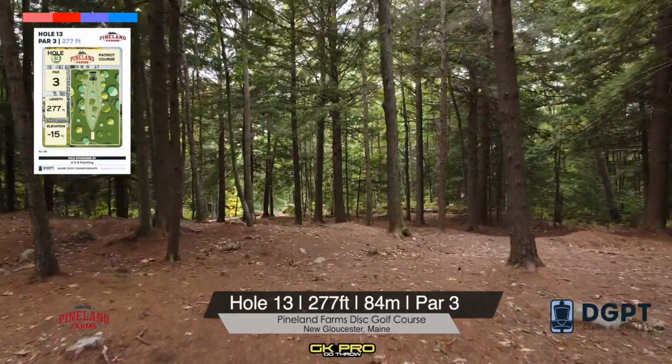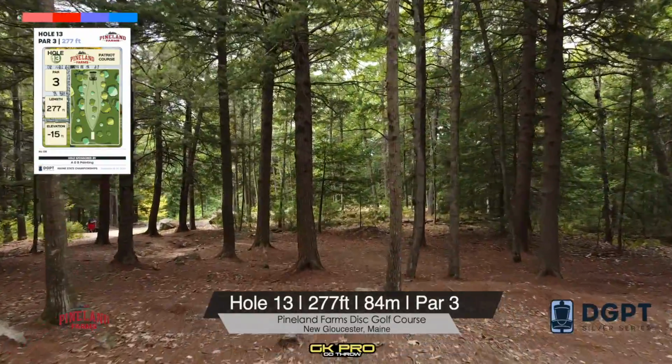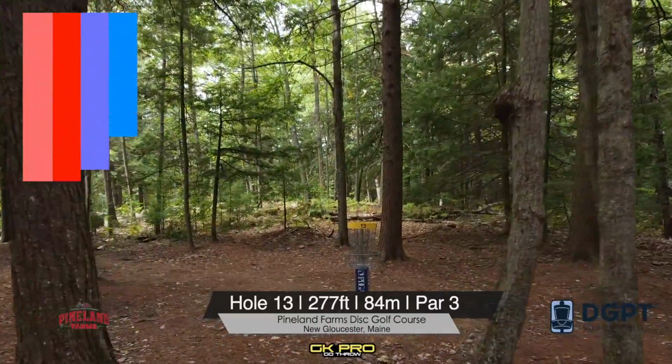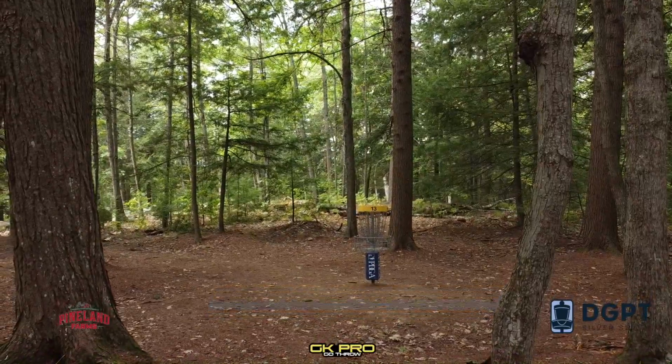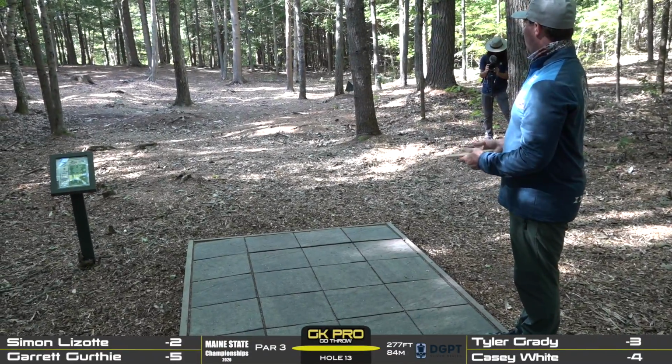Most players will choose this gap that the drone is flying, either with a pretty straight forehand with a soft finish or the turnover backhand. This is one you really have to trust your angle and line and just commit to it, because you have like no judge about where the basket is.